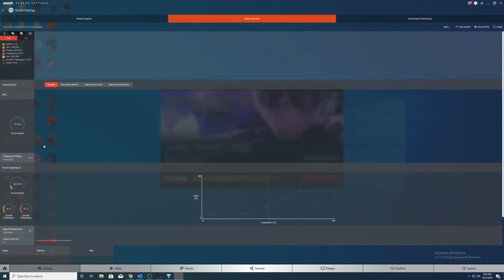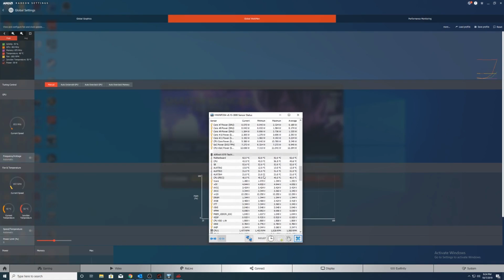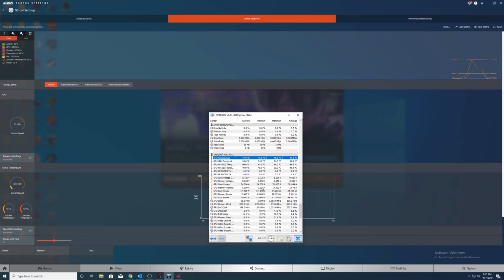Now, right now, we haven't made any changes yet. What we want to do is get a baseline, so we have Hardware Info open over here, off to the side. And let's take a look at some temperatures right now. So we're floating around, GPU temp's about 47. What's called HBM, but GDDR6, is 45. The VRM is 44, and the hotspot is 50. Now, do note the fan is spinning at 0 RPM. So this is just the stock speed that it's running at.